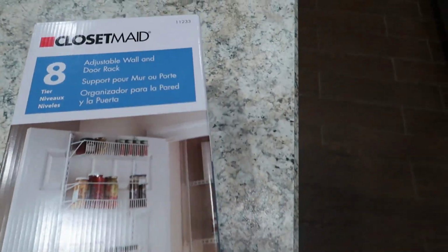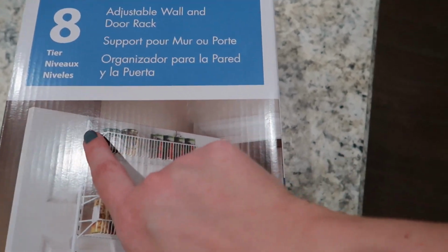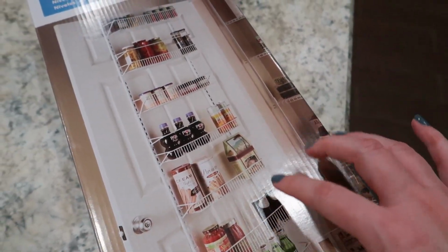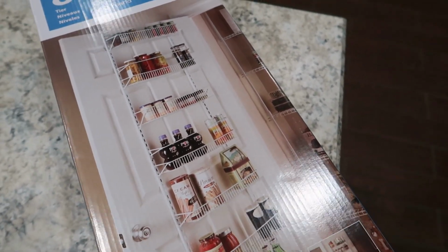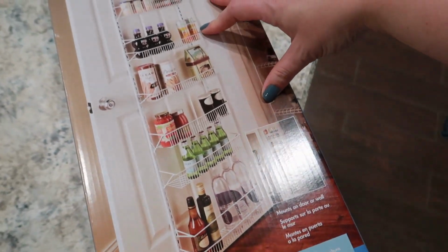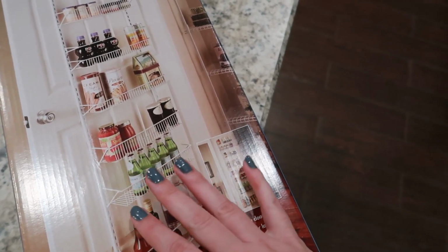Okay, so I went online on Target and I found that they had this Closetmaid adjustable wall or door rack. It's one that you can put over the door. So I decided to pick this up. Just a tip, it is cheaper online than in the store by about $5, $6, $7. I don't remember exactly. So I had them price match it in the store because my local store did have it. It's got 8 shelves. They're adjustable. I found some hacks to keep it close to the door so that it doesn't move back and forth.